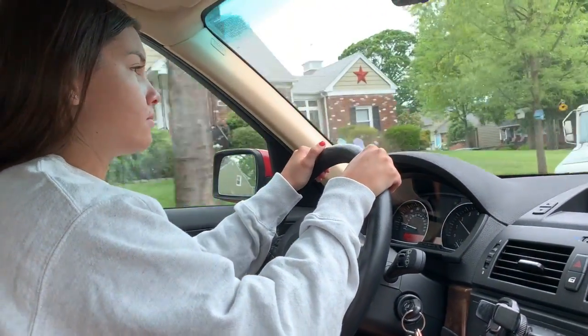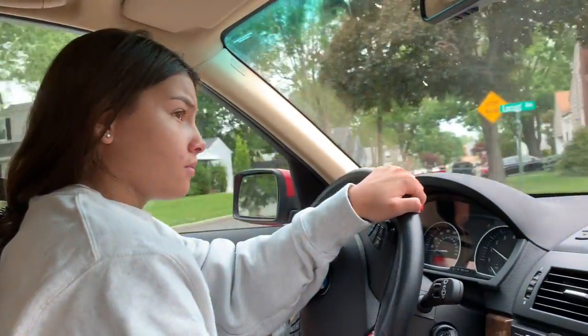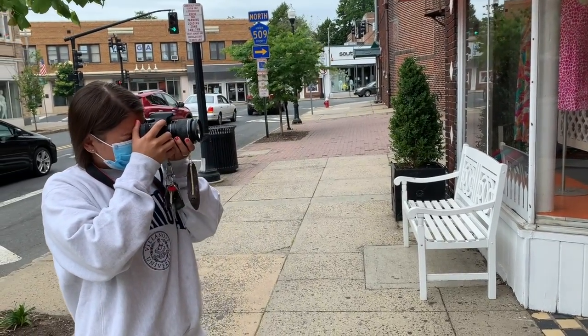After the supermarket, I decided it was time to pay a visit to downtown Westfield, as it is usually a really busy and popping place. I took pictures all around downtown Westfield so I would really be able to capture its vacancy.